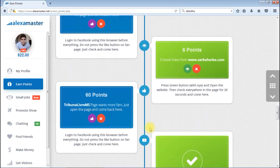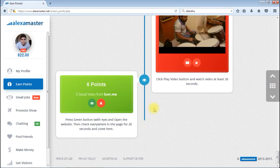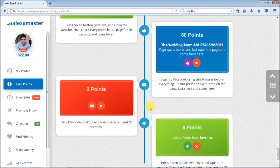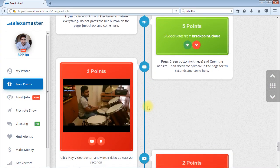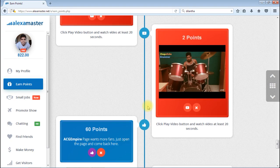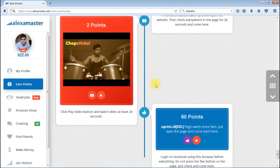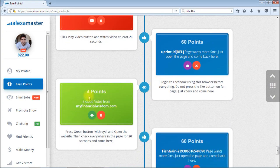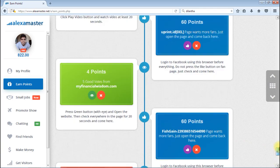In this section, you can scroll down and more will come. Here, loading. This is like your Facebook wall. I know you are addicted to your Facebook wall. Simple: earn points by scrolling down. A lot of points, a lot of good votes are here. Why don't you try this?